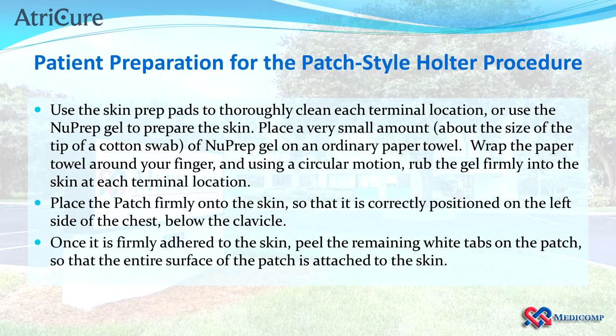The same instructions for applying the new prep gel can be followed for the patch as the instructions for the 5-wired configuration. Peel the back from the patch and place the patch firmly onto the skin so that it is correctly positioned on the left side of the chest below the clavicle. Once it is firmly adhered to the skin, peel the remaining white tabs off the corners of the patch so that the entire surface of the patch is attached to the skin.